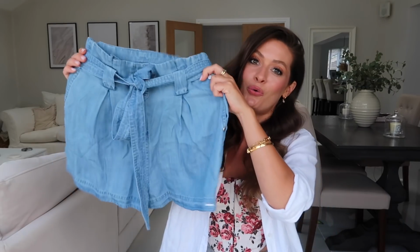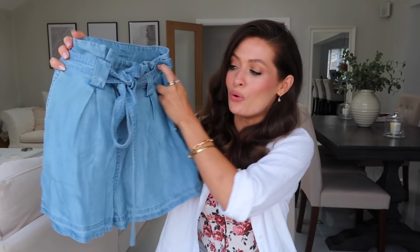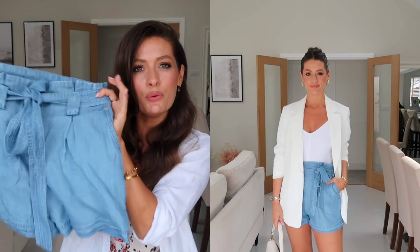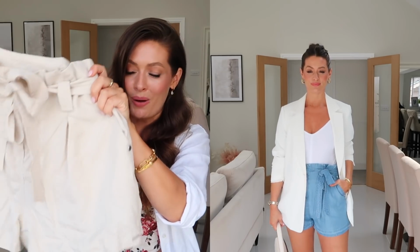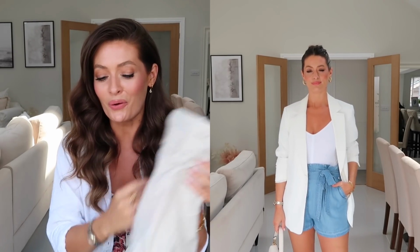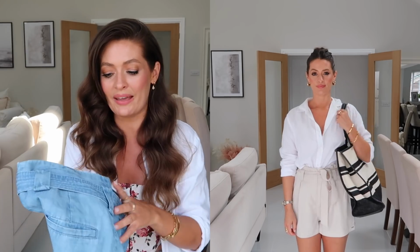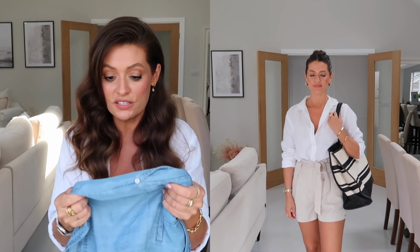Next up are a pair of shorts that I've been loving, and I've got them in this gorgeous, super soft, lightweight blue, kind of like a blue chambray denim, and then also in the stone as well. I got these recently from Superdry. I was working with them on a styling video, and I ordered these shorts, and I was so pleasantly surprised with them. First of all, the quality of them is lovely. The fabric is gorgeous. It's such a soft, lightweight.